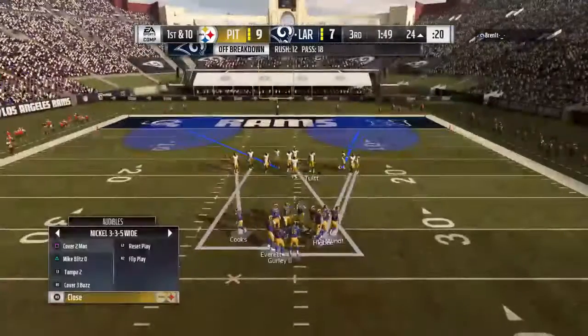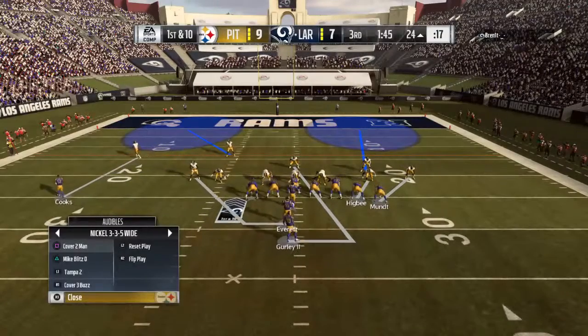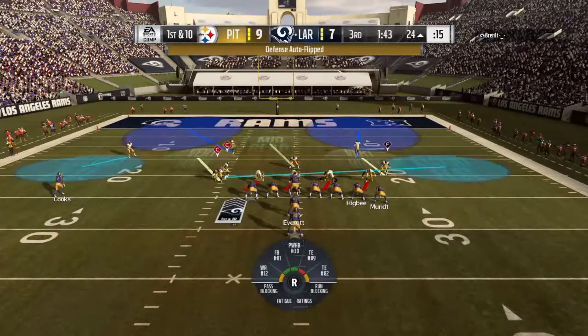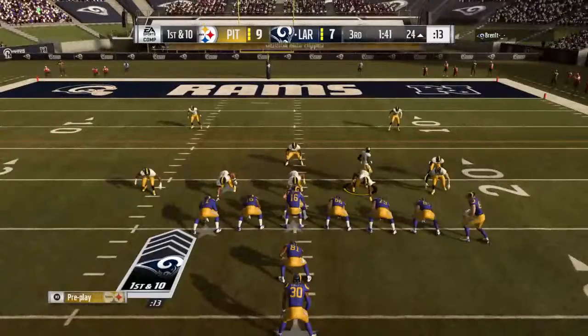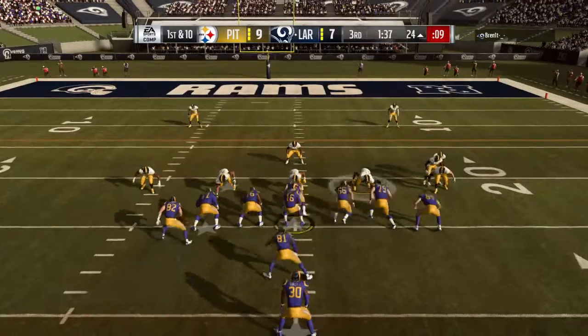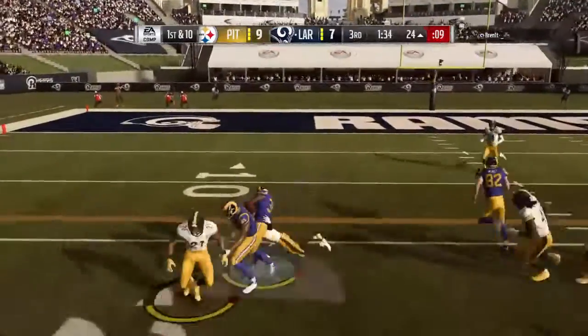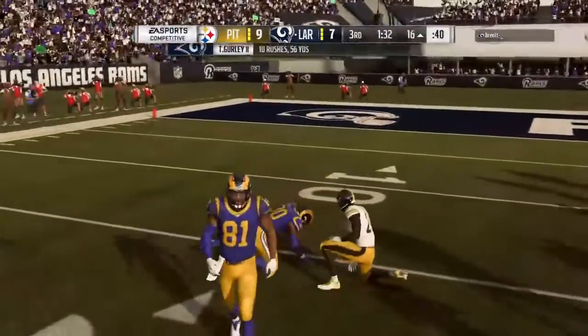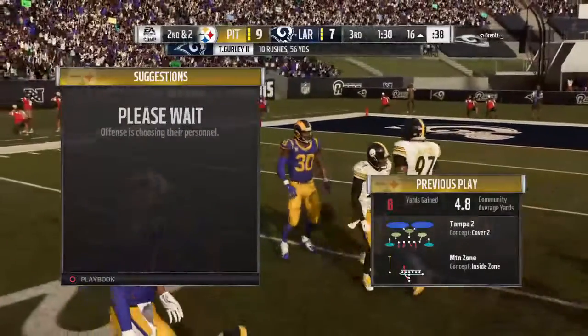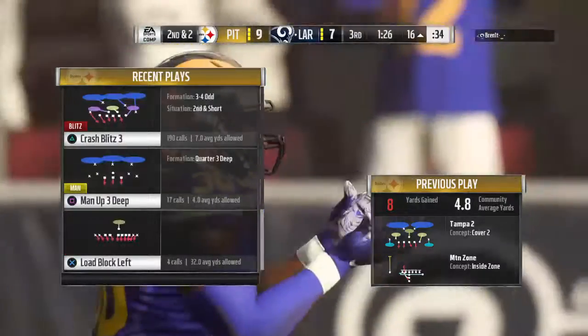All runs on this drive so far. It's 1st and 10. Here comes carry number 10 for Gurley. And able to work his way down to the 16. 8 yards on the pickup, and now they'll have some options on second and short.